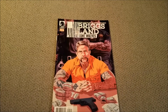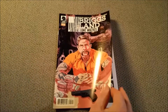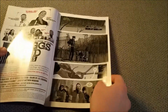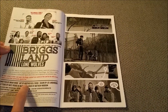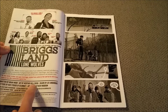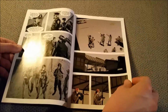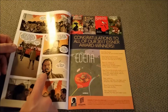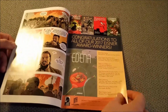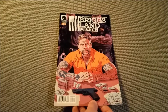And then we have Briggs Land, Lone Wolves, issue 5 out of 6. So this is closing in on the end of the miniseries. We have art by a new artist this time, Werther Dell'Edera. With the artwork, you kind of understand who each character is. You get some backstory to this character. I can't remember his name now, but it's gonna be interesting to see what the conclusion of this series is gonna be, and how it's gonna continue from there.